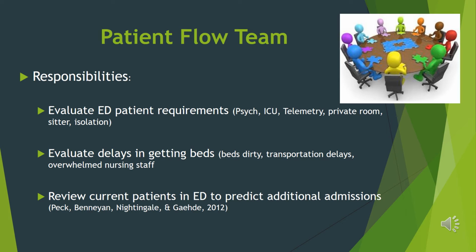Also, one of the other responsibilities of the patient flow team are perhaps there are beds available in house, but there's reasons why those beds are not available. For example, perhaps the beds are dirty. There are many times where our environmental services staff have set lunch breaks, and those can be in excess of an hour. So those are times when beds cannot be cleaned for, and that impedes process flow.